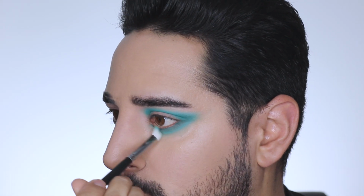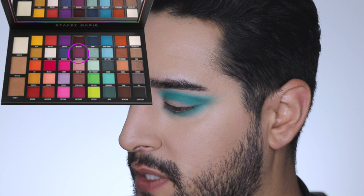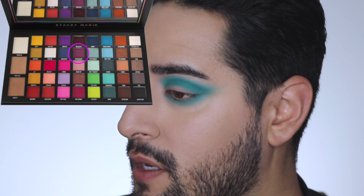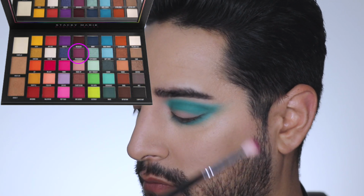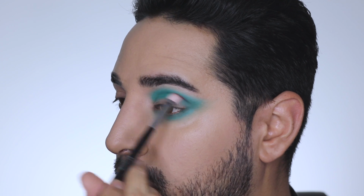You know what, I'm just going to do one eye because I think it's going to take me a little while with all this blending. And I have work in an hour, so Jesus. I would like to make that socket darker. I'm going to use the mirror that comes with it, why not? And let's use the shade Persuasion. Ooh, that looks beautiful. It's this beautiful purple. I'm going to go right through my socket here.